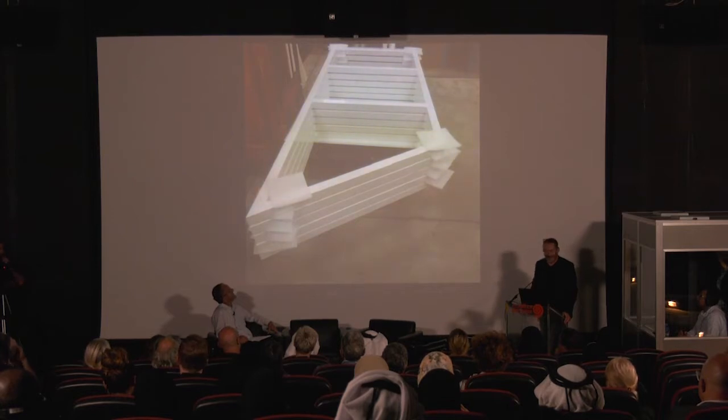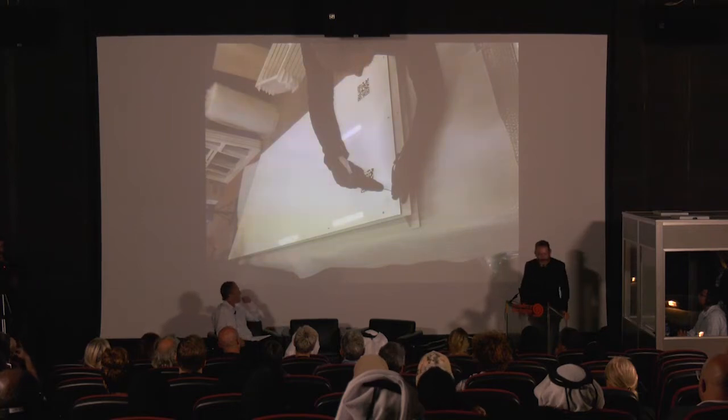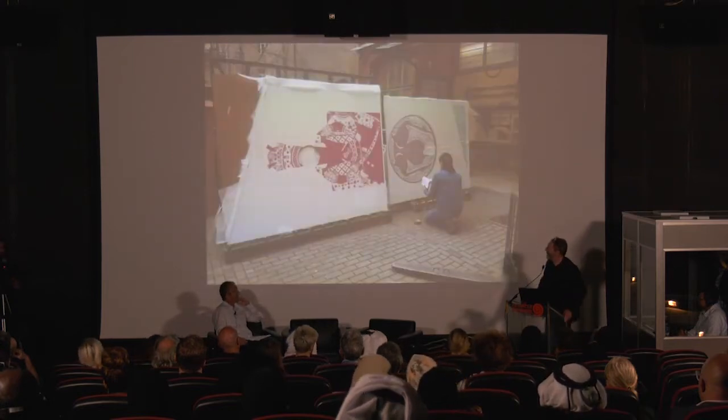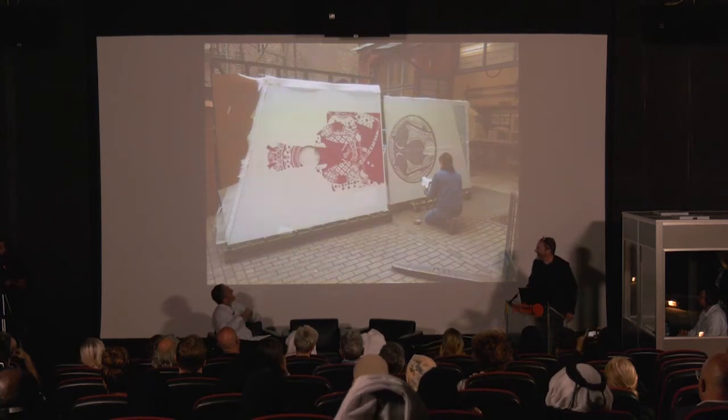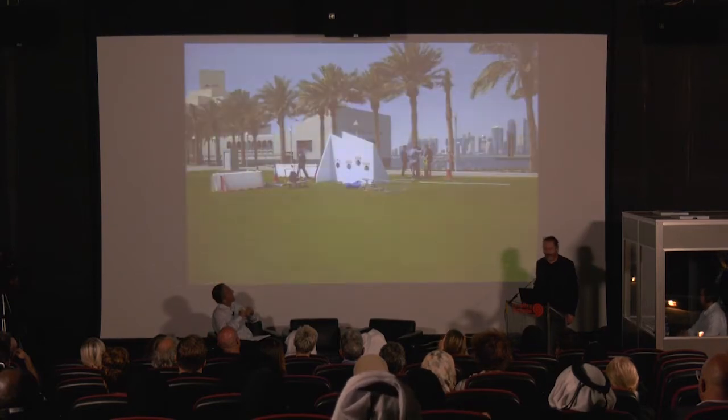This is the inside of the sculpture. And there's Thomas. This is a photo that Thomas sent me to prove that he was working, which is very nice. Here you see the work just about to leave to come here. And here we see one of the works being installed in the park.